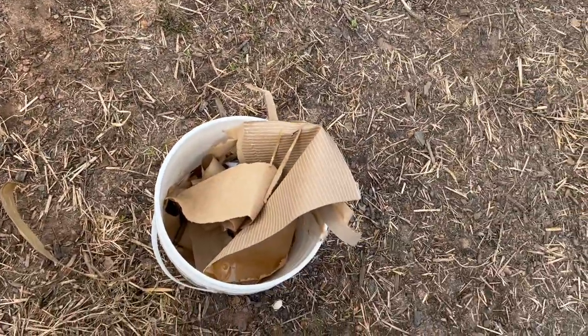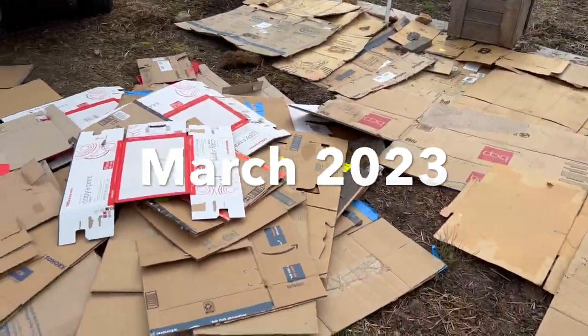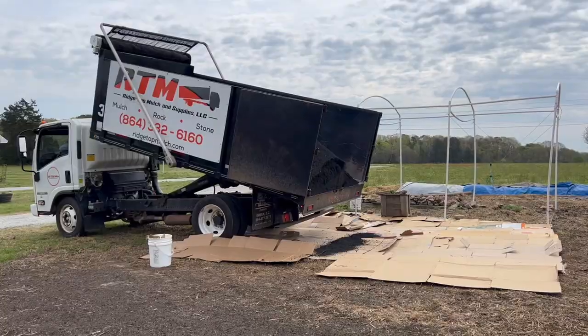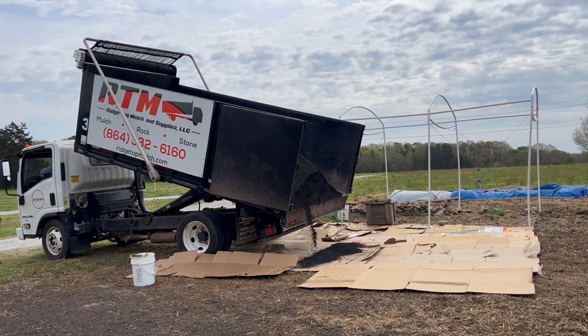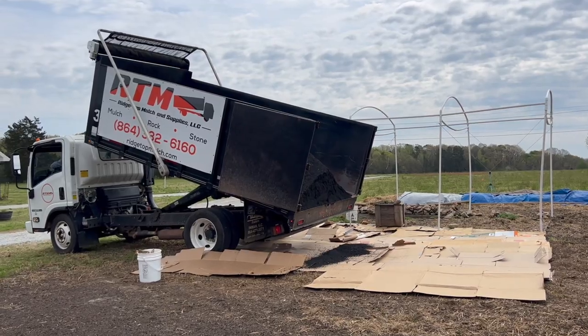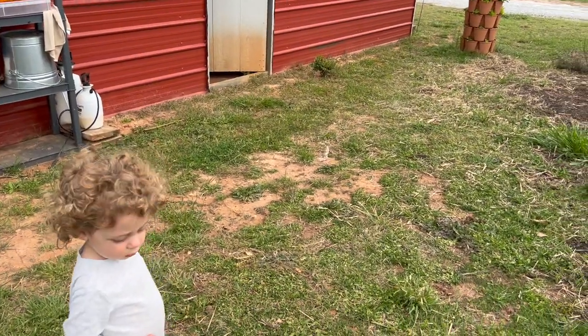Between the two gardens. I had started a garden prior to us moving in, and then I had started a separate garden closer to the barn right after we had moved in last year. And this is the gap between the two. I'm trying to unify this into, I think it's about a 1,500 square foot garden.